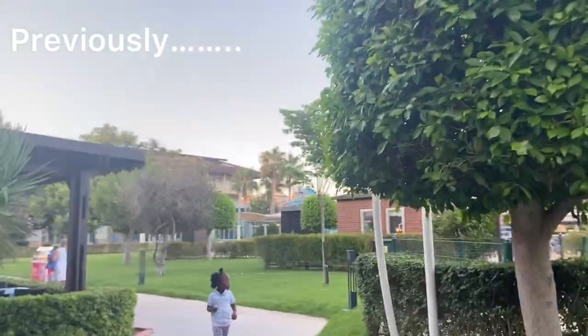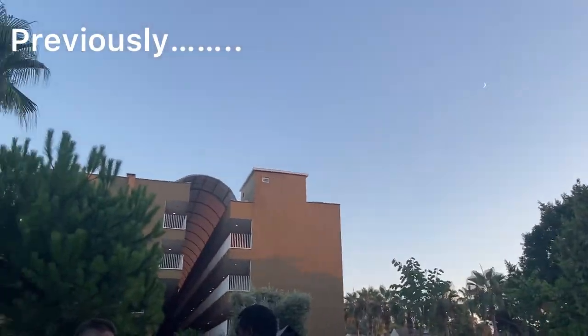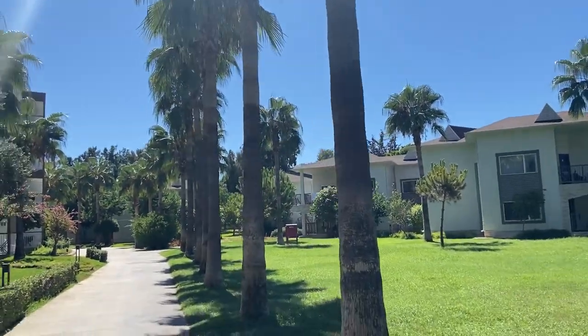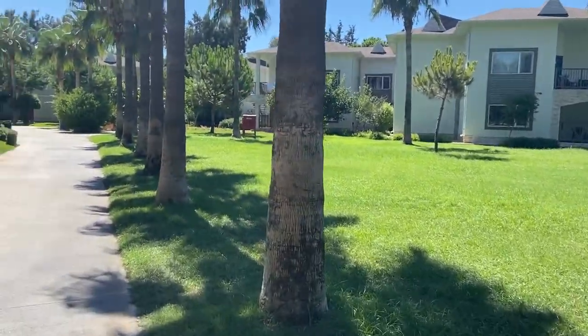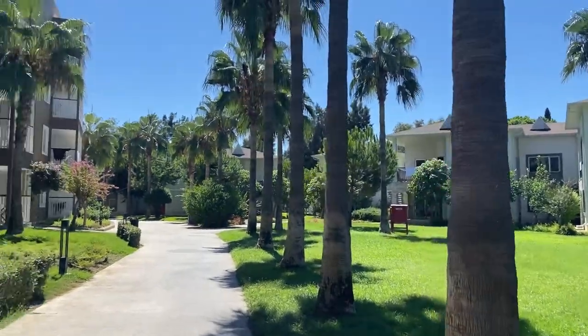So guys, as you can see, we are headed to our hotel room, and the thing is, we booked a family room, and today the rooms are full, so we got a villa, and this is the direction where the villa is. We're going to be staying here for a few days before our family rooms are empty. It will be hard to leave though.